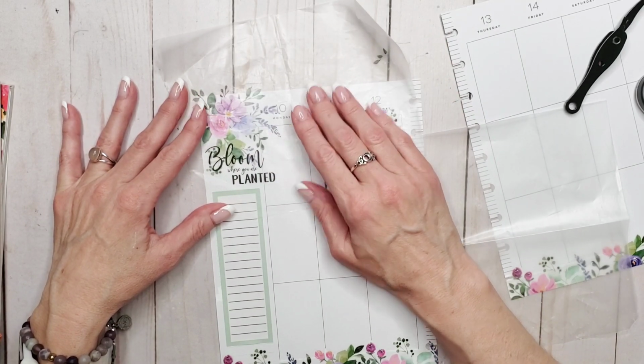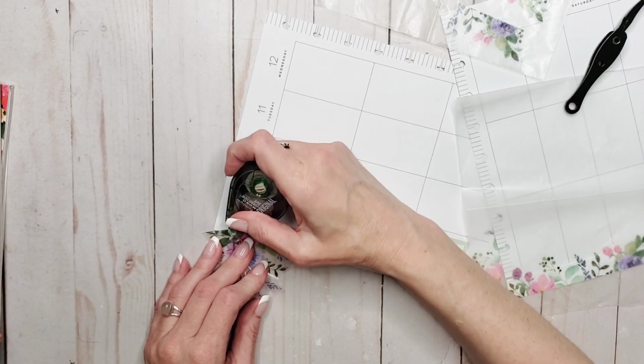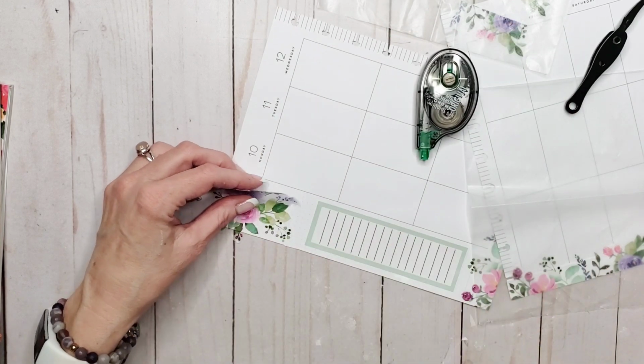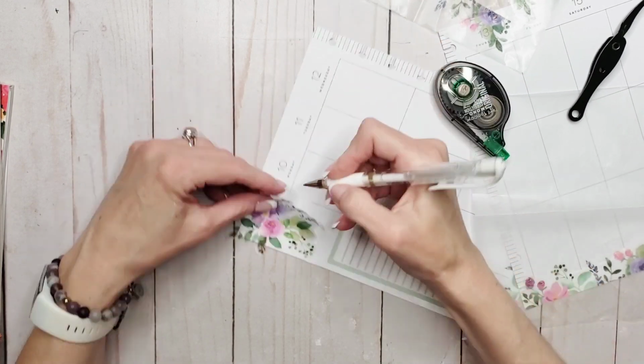All right. I think I'm kind of happy with that, but we do need to do some adjusting here. Okay. So let's get rid of this and get rid of that. And then we will come in with our illustrious gel pen here and get rid of the lines like so.